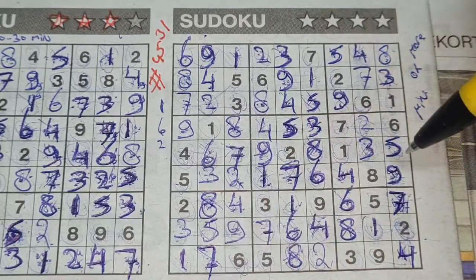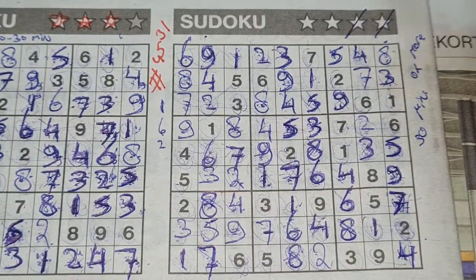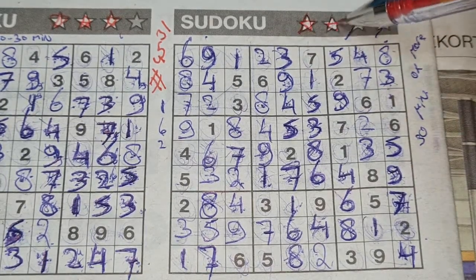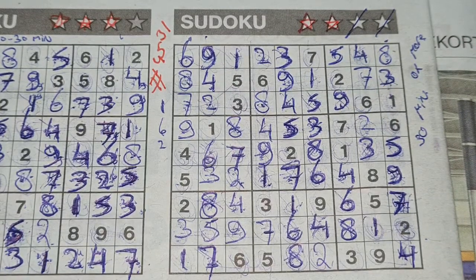Finished in 15 minutes. 4 stars, no, 3 stars, no. Let me give this 2 stars. And I'm quicker than the previous Sudoku with 3 stars. How could that be? So you cannot always tell a 4 stars puzzle is really 4 stars. It depends. If you have a lot of hidden numbers, pairs, then you need more time.